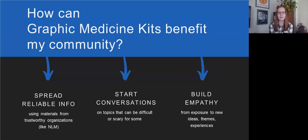And also, you're not only exposing them to those new ideas, but also sometimes a new way of reading. Many of these adults, because my kits are specifically for adults, don't read comics. They think that comics are something that is just for children. And so we're also exposing them to a new format of reading as well.